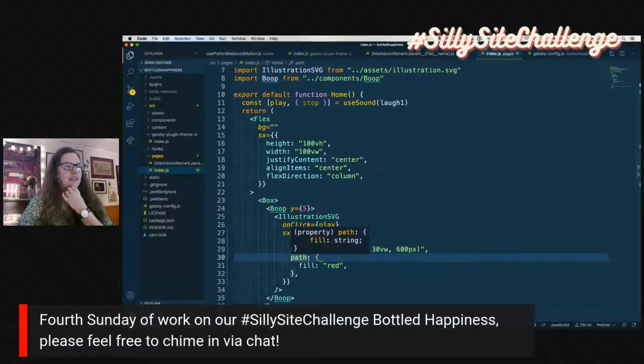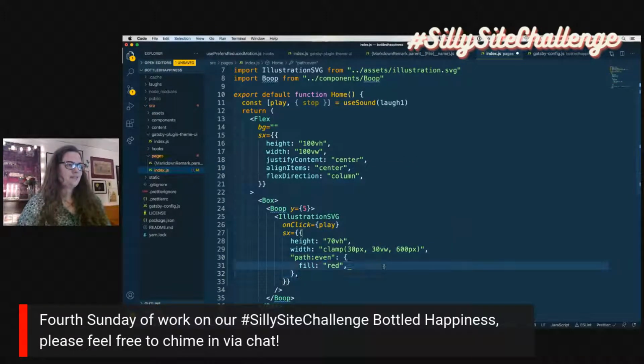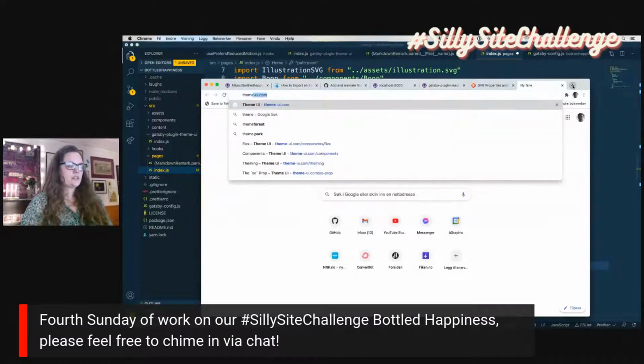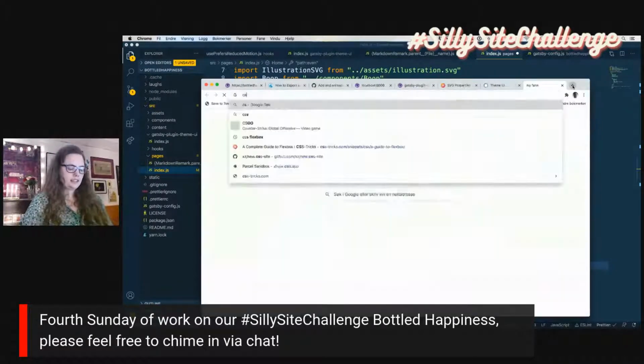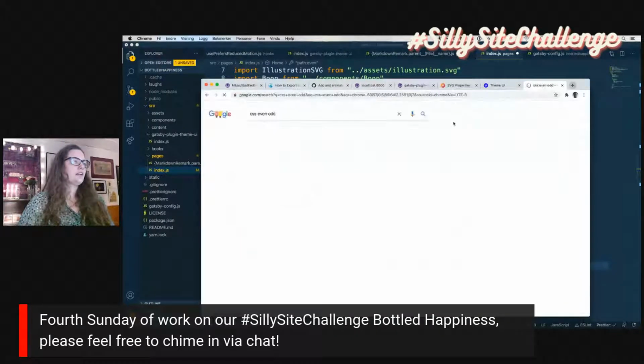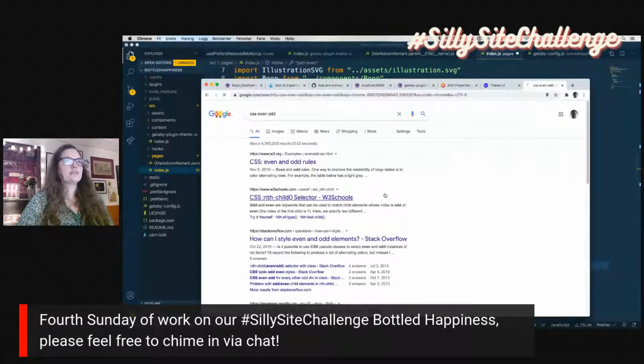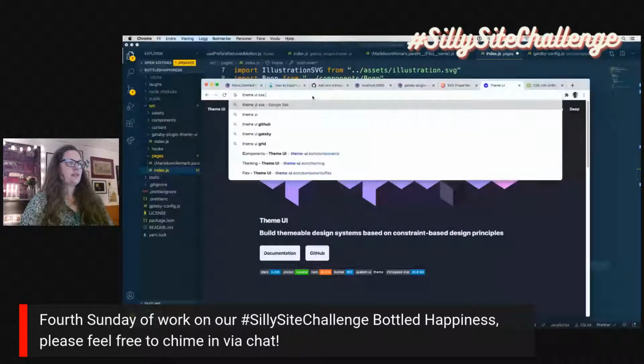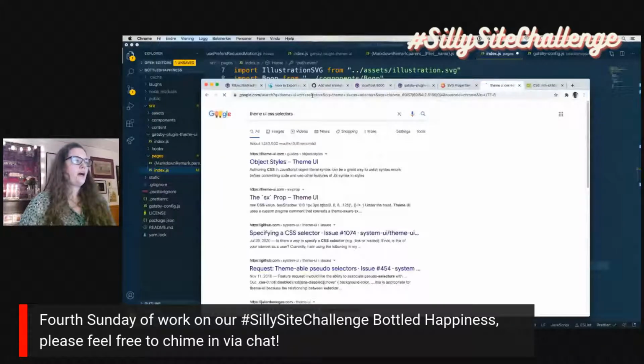If that works, how can I do... I want to do like every even and odd. So with CSS, I would do even. I don't know if this works with... no. So then we need to go to theme UI and figure out how we can use these, what are they called? CSS even, odd rules, selectors, CSS selectors in theme UI, if I can use those, or if I need to go straight onto CSS and make it myself.